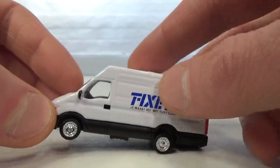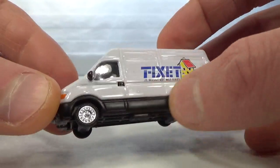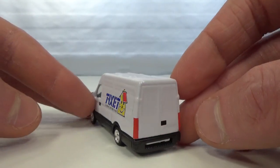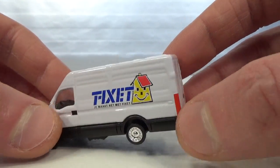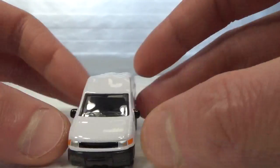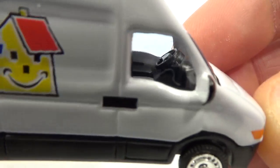The white part is metal, and then what is black is all plastic, so also the cladding on the side is plastic, but you'll see that on other different diecast brands that do the same thing. But you know, for being so little, it's got a nice weight to it. It's even got a proper steering wheel, so that's cool.